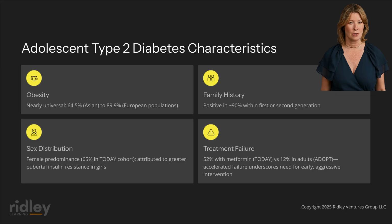The time to treatment failure is dramatically shorter in adolescence. In the TODAY study, glycemic failure rate with metformin alone was 52%, compared with 12% in the adult diabetes outcome progression trial, known as ADOPT, despite youth having shorter diabetes duration. This accelerated treatment failure underscores the need for early and aggressive therapeutic intervention in adolescent type 2 diabetes.